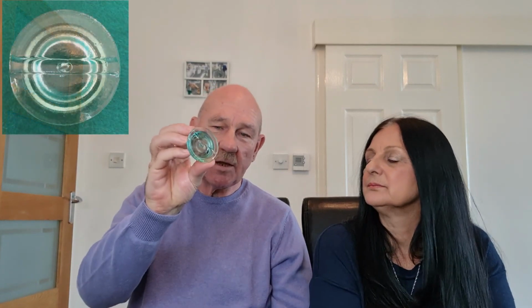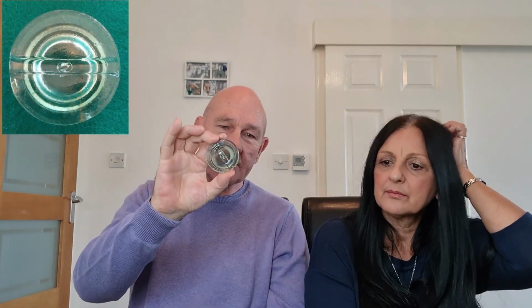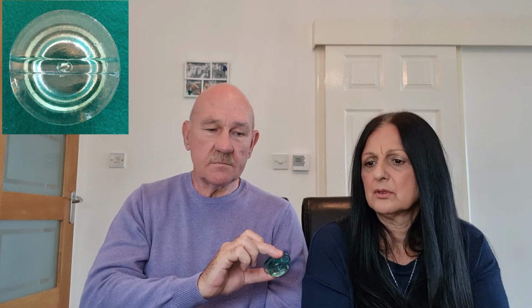Last find, green stopper. Like these, like the big ones, especially when they're not screwed. Always like finding them. Yeah, it's nice. Always a good find, aren't they? Yeah, nice colours, aren't they? Nice aqua. Yeah. And I'm out of finds. You're not. I am. Really?